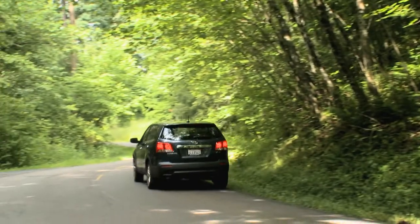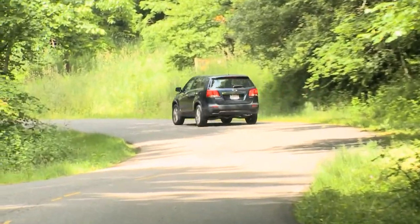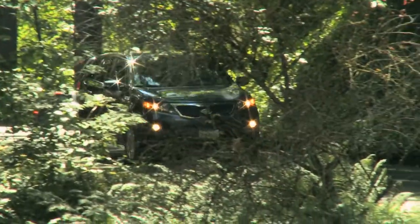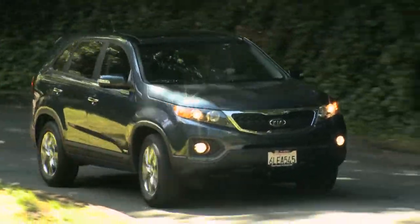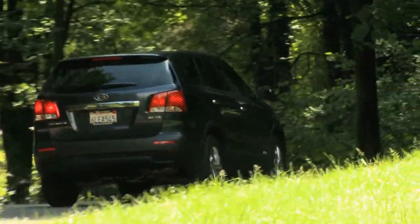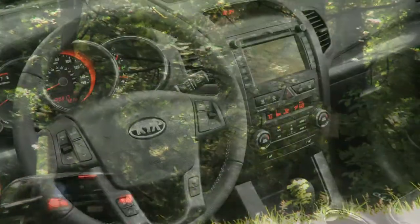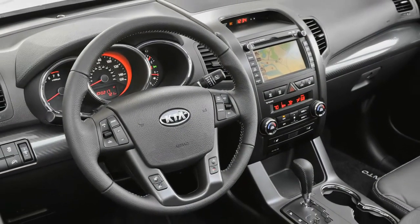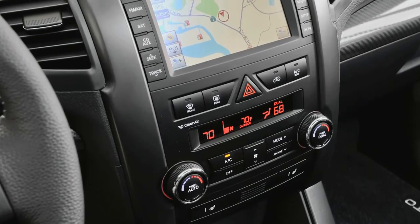Kia has brought its compact Sorento crossover up to premium vehicle standards for luxury and driving experience. But they've kept the bargain price tag. The 2011 Kia Sorento starts at $22,000 for a 2.4-litre engine and 6-speed automatic transmission with 2-wheel drive. The basic Sorento also includes standard air conditioning and a nice stereo. So if you live in the Sun Belt, this could be a good choice for you.